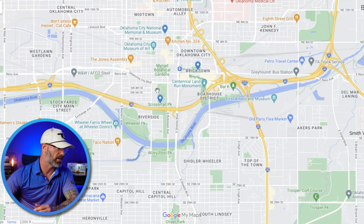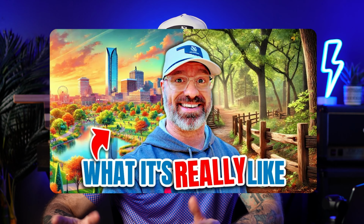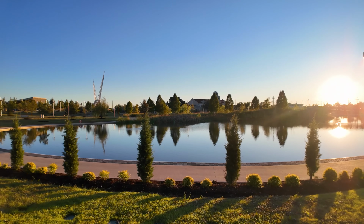So that's located right there, and just to the north of that is the Myriad Botanical Gardens, which is absolutely beautiful. I actually just did a video last week, so you're welcome to check that out, but I visited both the Myriad Botanical Gardens and Scissortail Park. Really a fun time, so check that out when you get a chance.